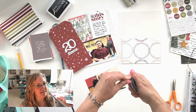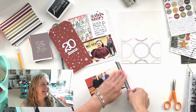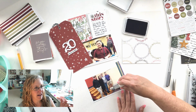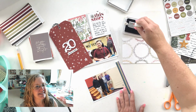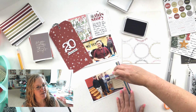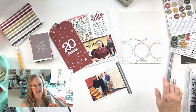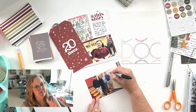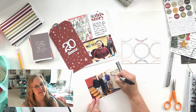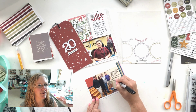My photo that I have for this day is Natalie's chorus concert. And so interestingly enough, Natalie's chorus held their concert at the boys' high school. And so all the kids are there. I got a picture of all of them together. And you'll notice here I masked off the photo so that the lines wouldn't go off of the photo. And I'm just using this, there's the white space from the wall here in the photo. So I've got my lines and I'm just gonna add a couple of words about what the photo is.